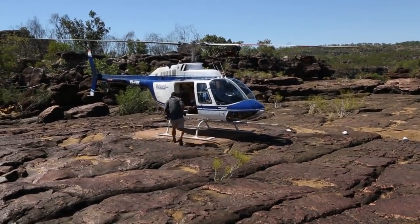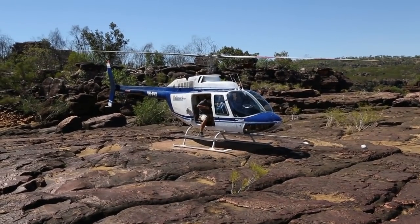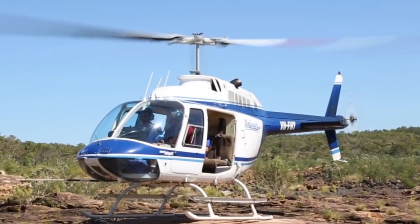After a day spent wandering around the strange exposed rock of the Mitchell Plateau, it was time to head back to the chopper for another hair-raising ride back to camp.